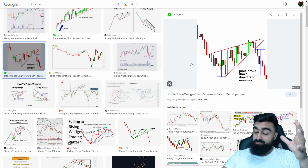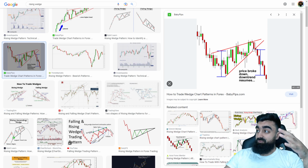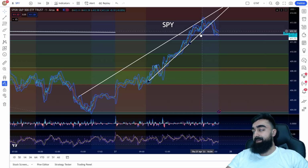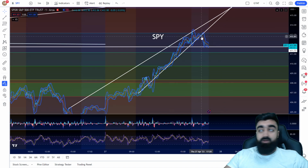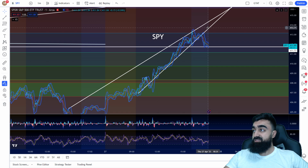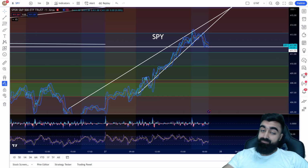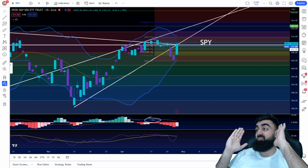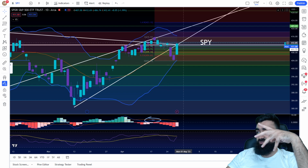And rising wedges are extremely bearish patterns. As we make a rising wedge, generally we break to the downside. So that is what I'm expecting to happen on the SPY. I don't think that this same movement can continue up to the upside on the SPY. And this is the first reason why I think the market is going to get a bit of a pullback. Number two, this is actually ridiculous strength that we see from this reversal here on the SPY.